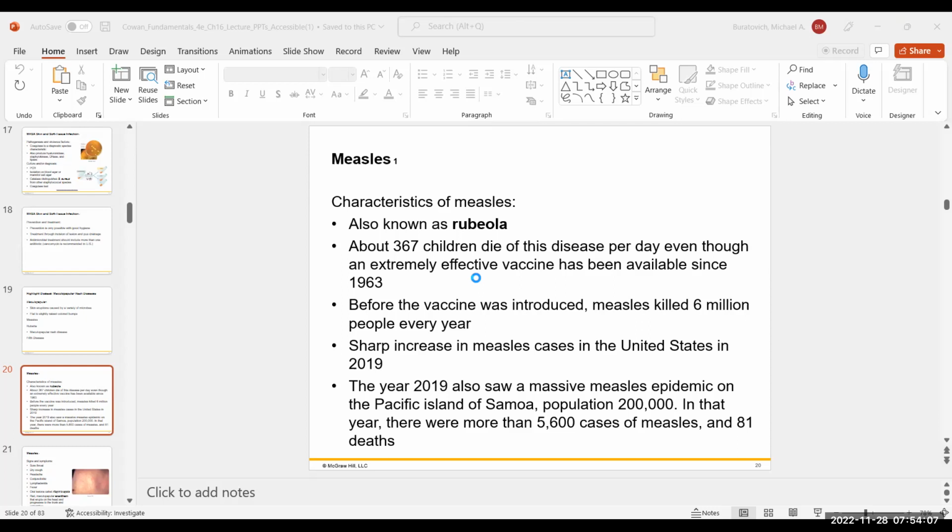So measles is caused by a member of the paramyxovirus group. The paramyxovirus group. This is an RNA virus group. They're a negative stranded RNA virus group.